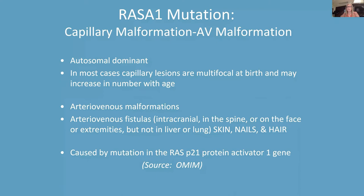In most cases, the capillary lesions are multifocal. Sometimes they can be present at birth, but this is the distinguishing feature of the syndrome, and I want to drive this home. They increase in number with age. So the other vascular stains or capillary, persistent capillary circulation, nevus simplex, port wine stains, they're typically maximal at birth, and you don't expect to see new ones over time.